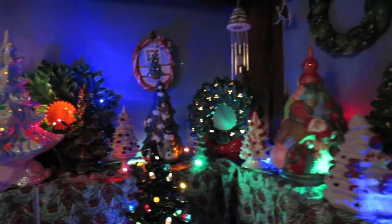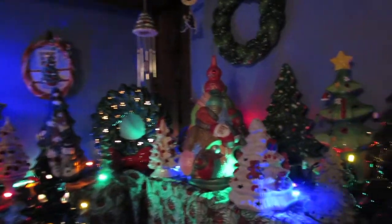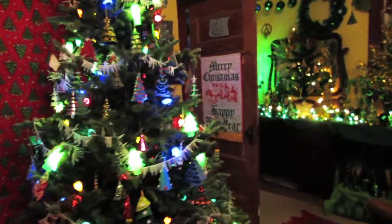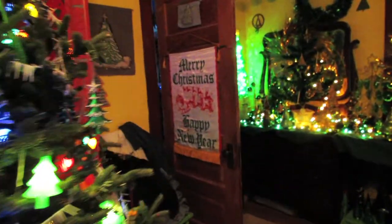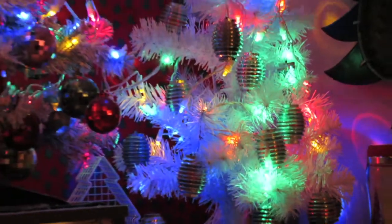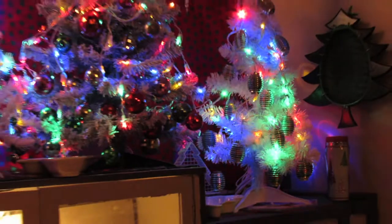Just every year, I got some ideas, and they evolve as things get put out, and I group them, and said, okay, this year I featured the antique trees. Most of the trees above here are like 50 years old or older. So there's some beautiful ones, there's some really ugly ones, but they're old, and that's the feature this year.